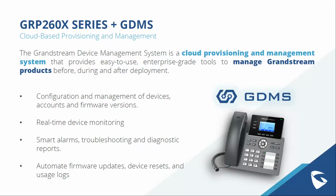deployments for multiple sites. The management becomes centralized even if there are multiple phones and multiple UCM. We can use this GDMS to manage those. We can configure and manage devices, accounts, and firmware versions, real-time device monitoring, smart alarms, troubleshooting and diagnostic reports, and automate firmware updates, device resets, and usage logs.